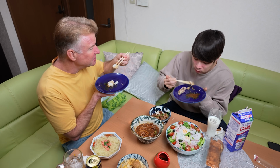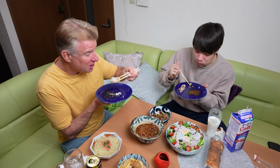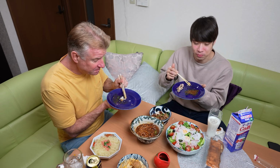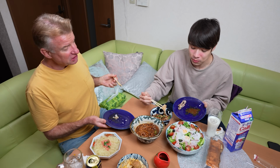I can tell by the spice. Yeah. Rurohan, it's called, huh? Rurohan. Got it. I like it. It's pretty good. Flavored really well.